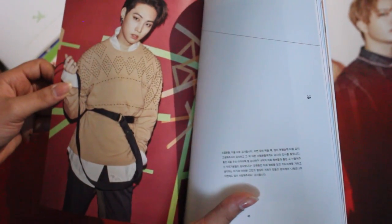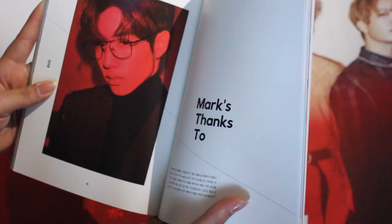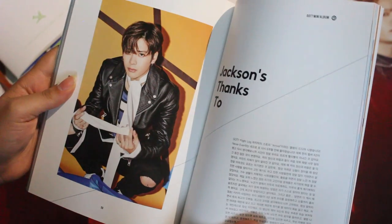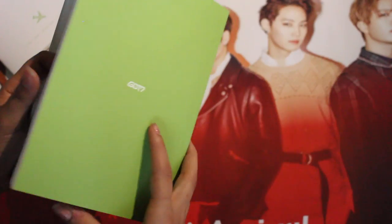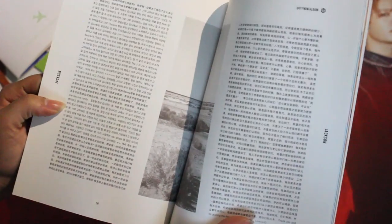Thanks to again. Is this the master of safety? No, that ain't not. I think that's the same photo. Is it? Yeah, it is. No, it's not. That's different. Ooh. How long Jackson's thanks to? Let's see. It's the same thanks to. Yeah. Oh. That's so cute.